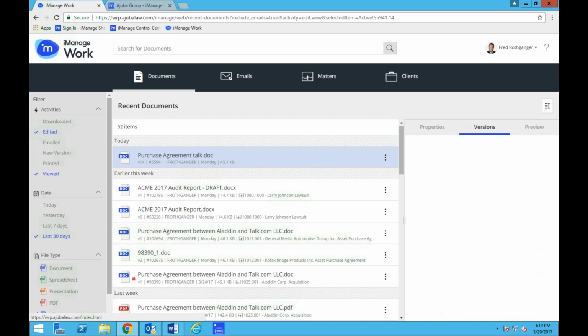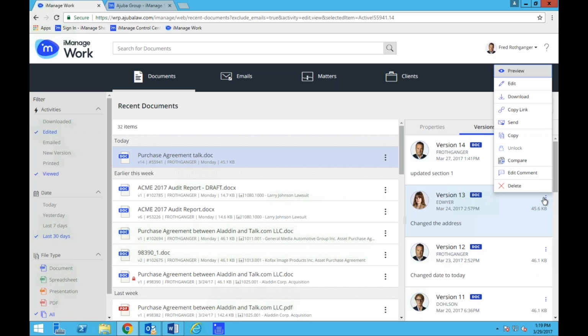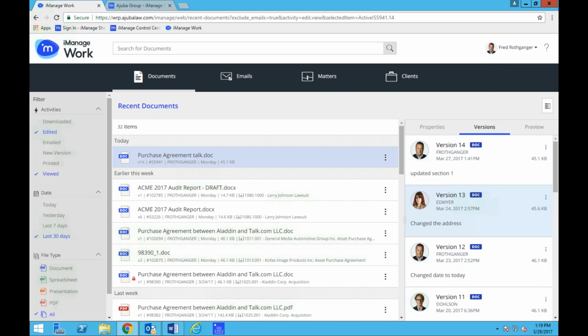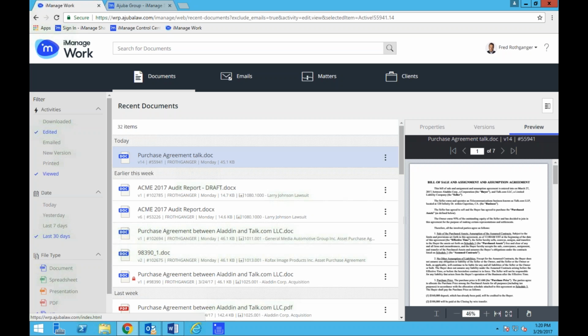If this document has multiple versions, we can see all those versions listed right there. I can take individual actions on any of these versions. So if I want to bring one up specifically or download it, I can do that right here from within this panel. And of course, we can preview the document right here in line. By clicking the preview pane, this goes ahead and brings up the document preview. I can see that preview right there.